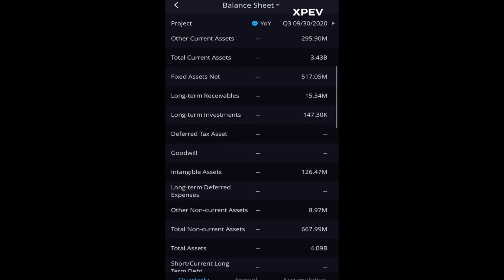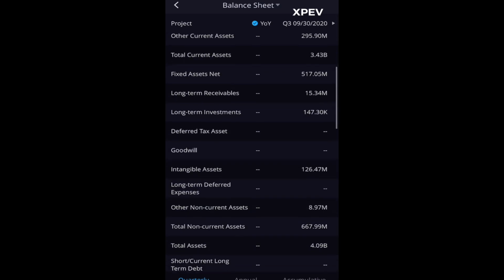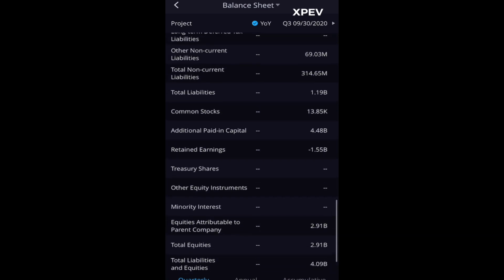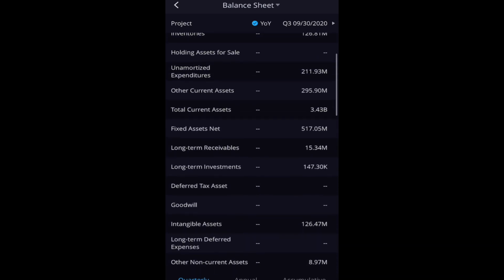So here we have Xpeng's balance sheet pulled up. They have 1.8 billion in just cash and cash equivalents. Their total assets is at 4.09 billion, so 4 billion on their total assets. And if we scroll down to their total liabilities, they have 1 billion in liabilities. So pretty much the same balance sheet. Their liabilities versus assets is probably closer to 4 rather than 3 compared to Lee. So I would say that this one's an A minus as well on their balance sheet.